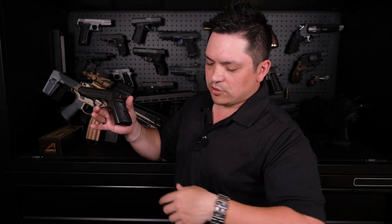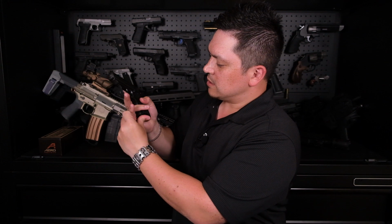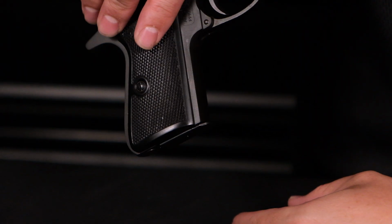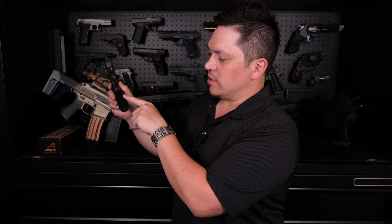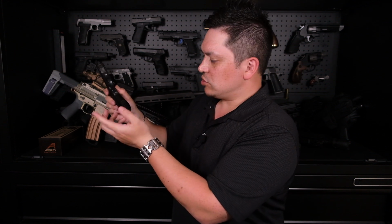Now when it comes down here to the magazines, like I said, you have a flush fit magazine, as you can see there. Nice flush fit. There is a little bit to be desired about the front of the magazine hanging over the front of the frame there on the grip. I think it would have looked better if it was actually flush to it.